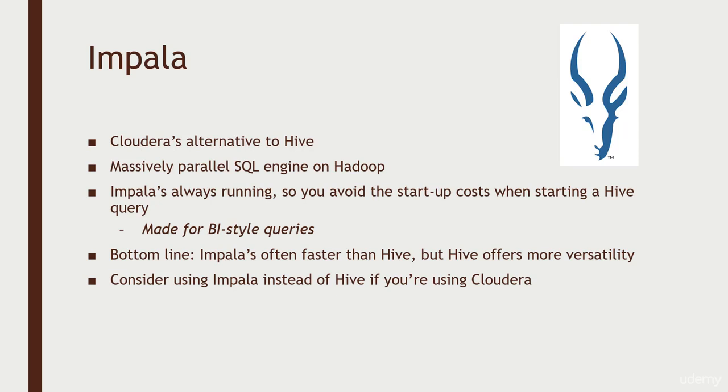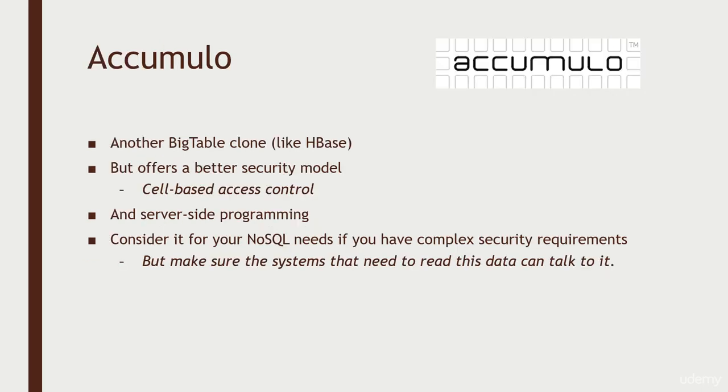Bottom line, it's usually faster than Hive, but Hive can offer a little bit more versatility because it is more widely adopted and there's more connectivity between Hive and other systems in general. But if you are on the Cloudera platform, consider using Impala instead of Hive for your quick little BI queries. It is a value add for Cloudera, but remember it is Cloudera specific, so learning Impala isn't going to help you if you end up managing a Hortonworks cluster down the road.